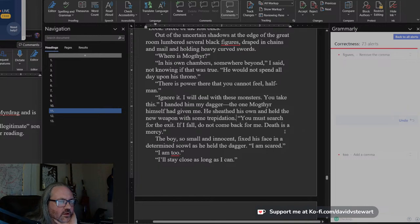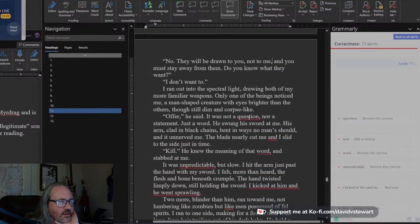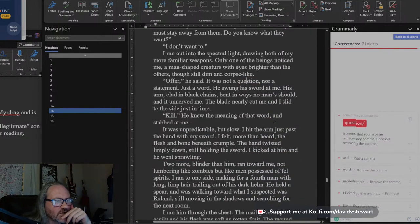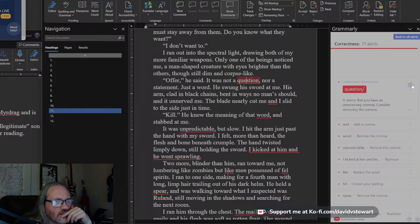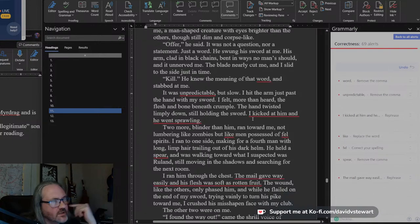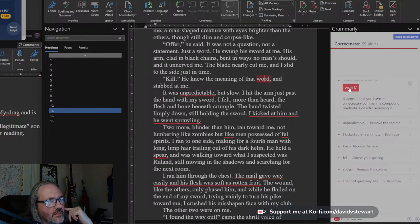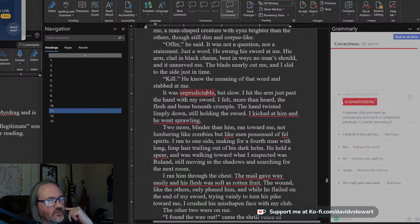Period. You must search for this exit. I am too. Okay, I like that one. It was not a question nor a statement. The blade nearly cut me. And I slid to the side just in time. Changing subjects means you add a comma. He knew the meaning of that word and stabbed at me. It was unpredictable but slow.